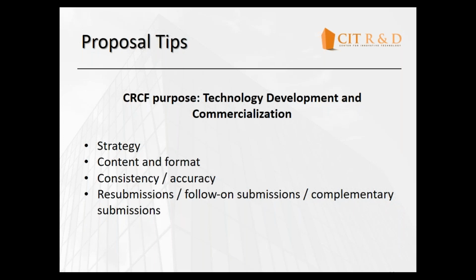We understand that we're asking you to explain your project in a limited number of pages, so as I already mentioned, we never expect you to repeat information. One more comment about the executive summary: it should be suitable for a general audience. So we want to make sure that the content could be used publicly to describe your project. So keep that in mind as you're preparing it.